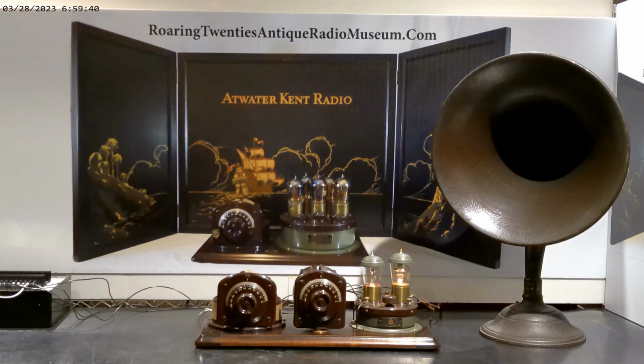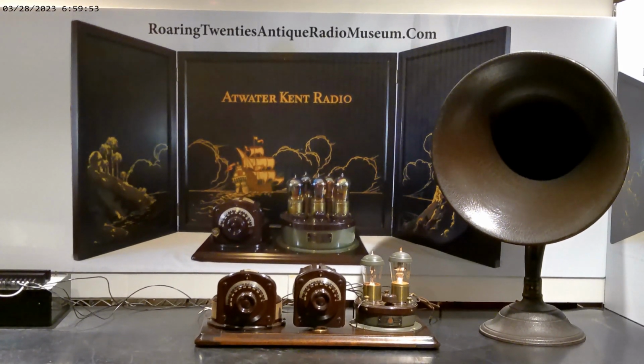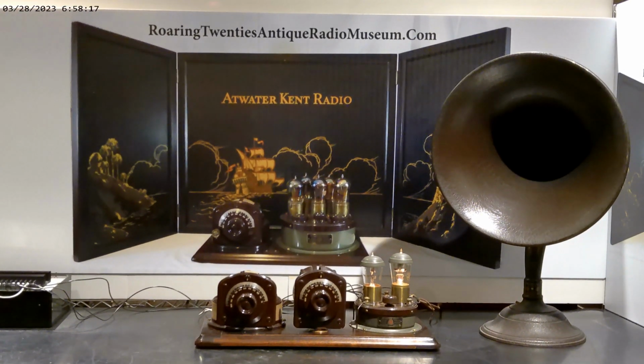One interesting thing to note about the Model 1 is that it was sold with a space between the coupled circuit tuner and the DA, or detector amplifier. This was done so a customer, or a distributor at a customer's request, could add an Atwater Kent variometer to transform it into a regenerative receiver and improve the radio's performance.